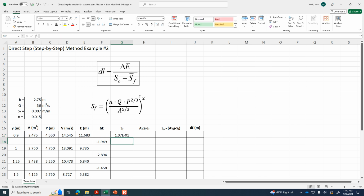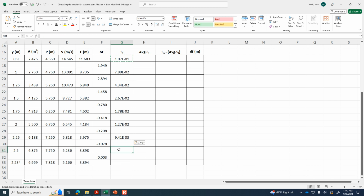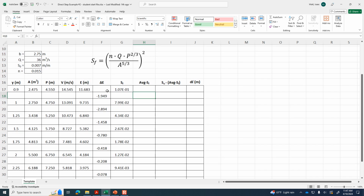Because you'll notice here on the outside of the term we square everything. So the slope of the energy grade line for this segment, and so I need to paste it again for each of the rows that I'm on, because the slope of the energy grade line is going to be changing as the shape of the water surface is changing. All right, so now the average S sub F is saying between where the depth is 0.9 and where the depth is 1, what's the average slope of the energy grade line? So it's just the average of the upstream segment plus the downstream segment. So upstream plus downstream divided by 2.